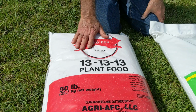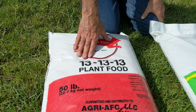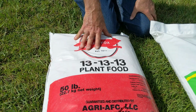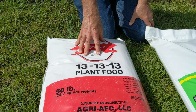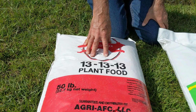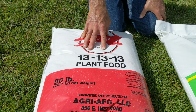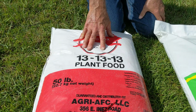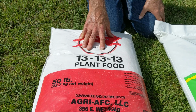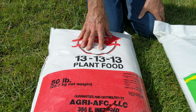So there are equal amounts of macronutrients in this bag of fertilizer. Now here along the Emerald Coast, our soil is low on most all nutrients. It's always advised that you take a soil sample from your yard to verify what nutrients the soil needs in order to grow the grass that you're trying to grow.